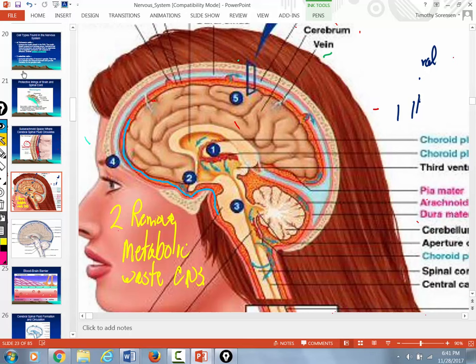All the way around the brain and spinal cord. Are you with me? Now watch. You have the arachnoid mater right here, right? And it's connected to the dura. But the dura mater in the brain folds on itself, and it forms a pocket, kind of like a pita pocket. This little pocket where the dura in the brain folds on itself is called the dural sinus. And the dural sinus contains venous blood.